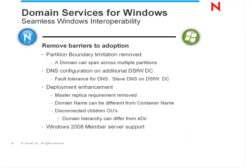Moving on to the next slide, domain services for Windows. Many of you may be familiar with this, but basically this allows your OES server to look just like an Active Directory domain. Many organizations have applications that require AD authentication, and if you enable your OES server with DSFW, your application would not be able to tell the difference that this is not actually a real AD server. And we've added some additional functionality just to make this easier to deploy, so that no matter where those users are in the tree, they can be added to a single domain.